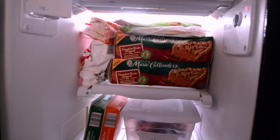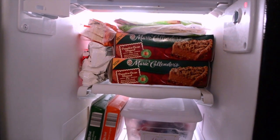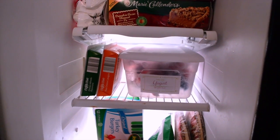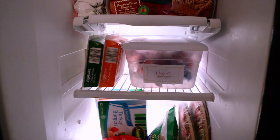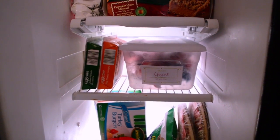We have some friends from England, and so we've got some crumpets sitting here. And then this is from DIY Breakfast Stations. This is our yogurt box, and they're just like Go-Gurt kind of things. The kids can grab them and open them up, and they like them frozen. It's kind of like a popsicle.